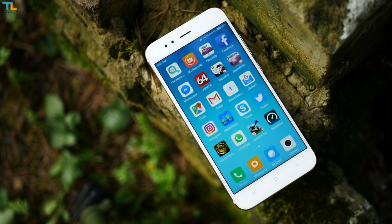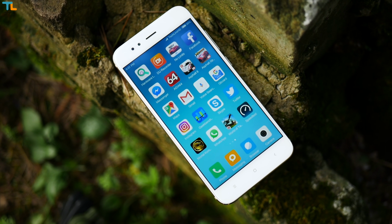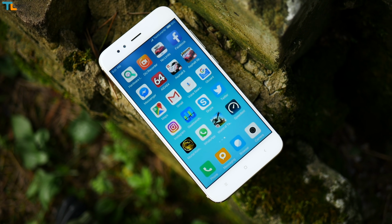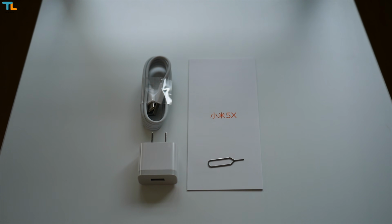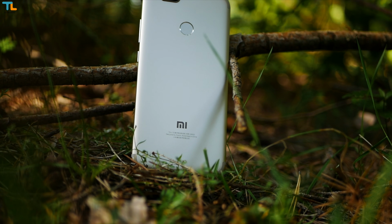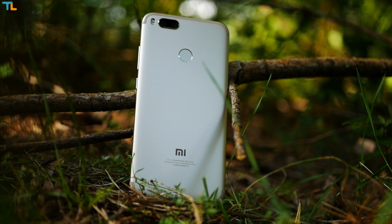Another con is that the Xiaomi Mi 5X does not support the LTE band 20, so if you live in Europe, you may not get the best 4G LTE connectivity. One more kind of frustrating thing is that the phone does not ship with a fast charger. At the end of the day, I still believe that the Xiaomi Mi 5X is a solid phone for the price, but as always, make sure to consider all the pros and cons before making the purchase.